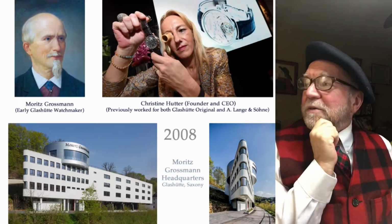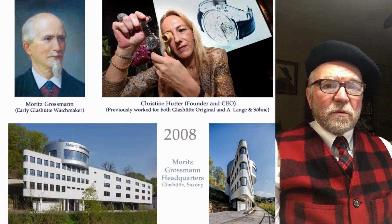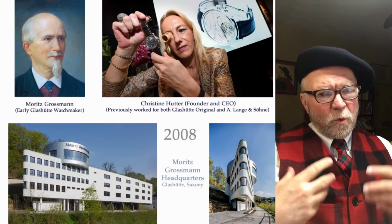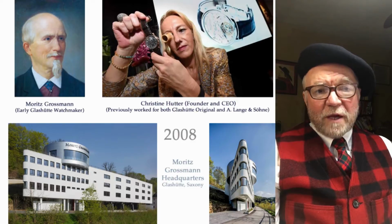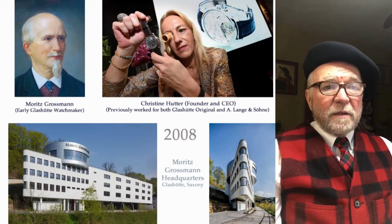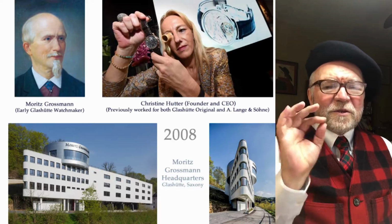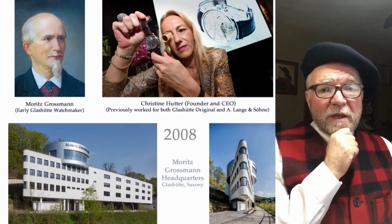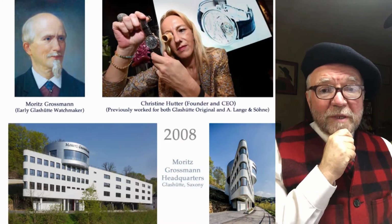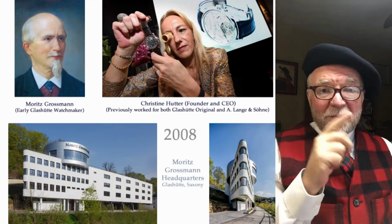It was basically Christine Hutter, who had worked for both Glashütte Original and also for A. Lange and so on. She was a watchmaker, but she was also pretty savvy about watch business. And so in 2008, she got the rights to the name to use Moritz Grossmann, and started her own business. And it's done quite well. I mean, it's a true independent. Both of the other major Glashütte makers, A. Lange and Söhne and Glashütte Original, are both owned by somebody else. So the only original independent in Glashütte is Moritz Grossmann.